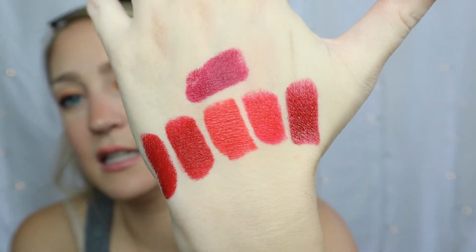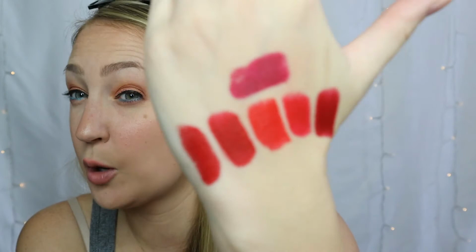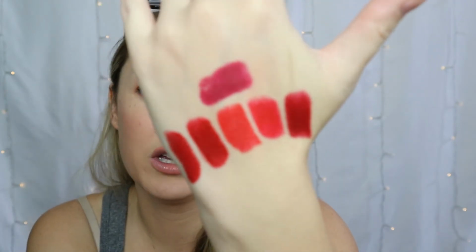So this red is more of a purpley sort of red, but still a really, really gorgeous color. It's similar to the color Diva, so if you already have that in a MAC lipstick, you definitely don't need this one. Like I said, I'm gonna list a bunch of dupes for all of these down below, just so that maybe if it's something you already have, you don't need to think about it. But this one is my absolute favorite.